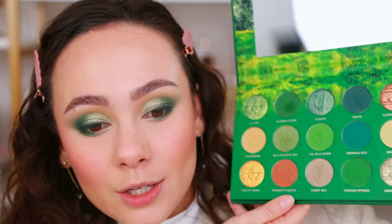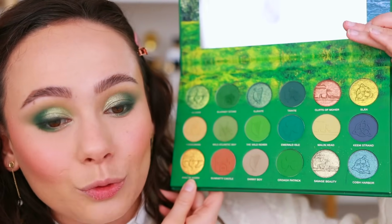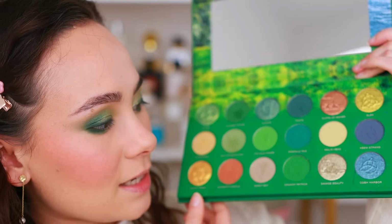And that's it for the eyeshadow look. I did pull an actual kohl liner in this rich brown shade, but I don't think I'm going to need that today because I got great pigment with the palette. So I'm going to put that to the side. No liner needed today. So far I found this palette really vibrant, very easy to blend.